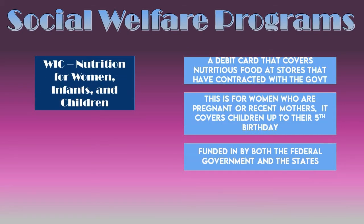And the last one of these little programs that we're going to talk about is what we call WIC, which is nutrition for women, infants, and children. This is in addition to things like SNAP, and this is just a debit card that covers specific nutritious items that are approved for very, very small children here. It covers children up to their 5th birthday, and is restricted in what you can get, to make sure that we have the nutrition needed for newborns.